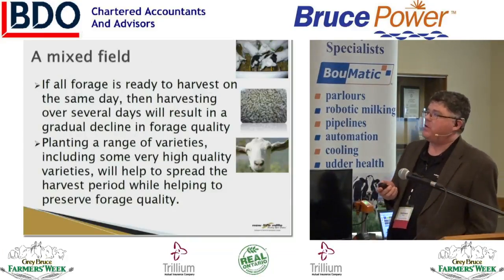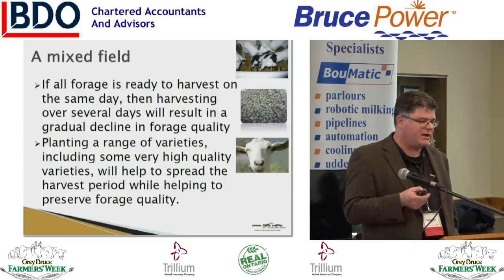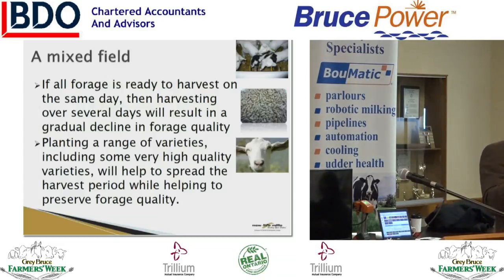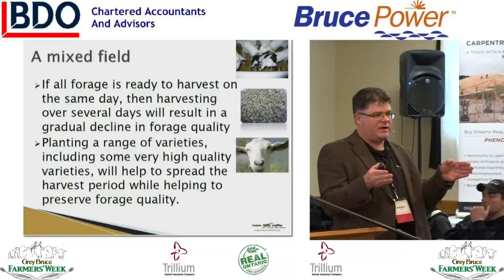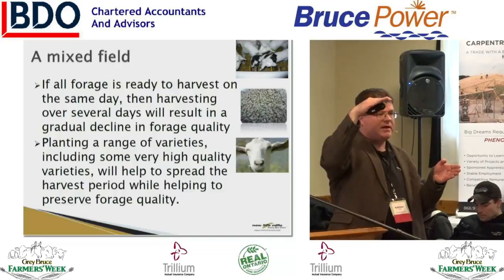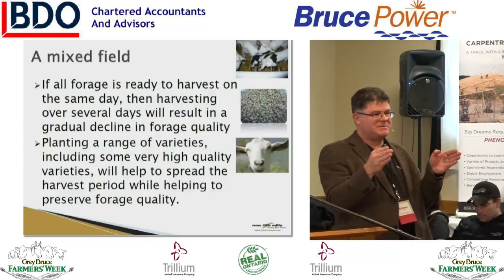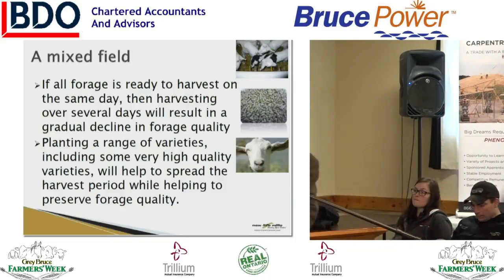Kathleen also gave an example of making sure that if you have a hard time hitting some of those harvest windows, you look at the types or the mix that you're actually growing, where you can have different maturities at the same time. So you may not have the top quality, but you'll have an even quality over a longer period. Okay? Does that make sense? I see nods. Have I lost everybody? All right.